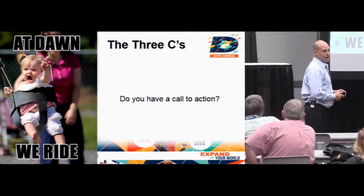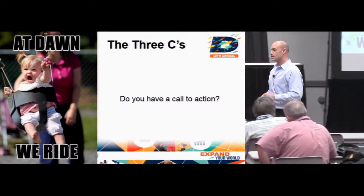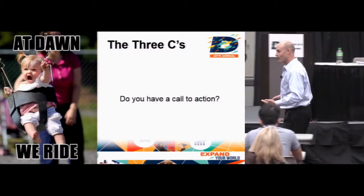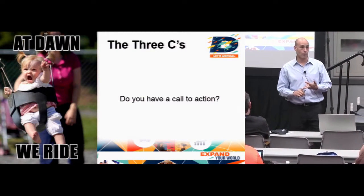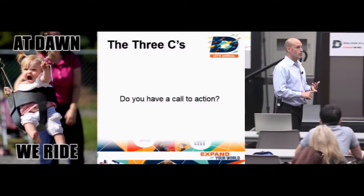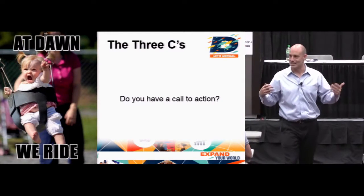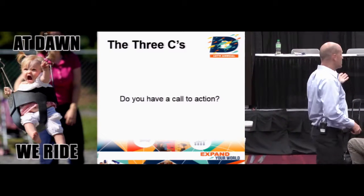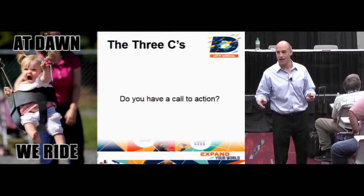Also, do you have a call to action? So many times, business owners have a hard time steering people for what they want. Do you want them to book now? Do you want them to learn more? Do you want them to sign up for more information? What is it that you want them to do? That's your call to action, and you need to have it above the fold, on every page.